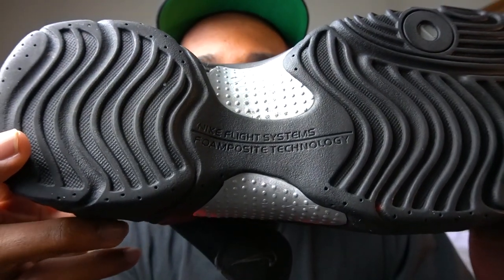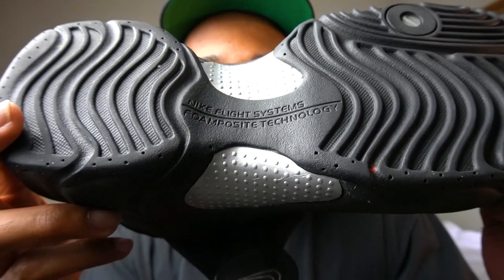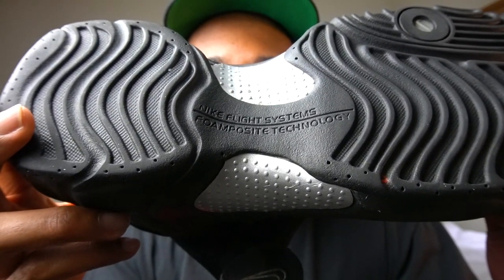See the bottom? What does that say? See the Nike Flightposite technology. So we're gonna start getting into the Jordans, man. I'm a Jordan fan. I'm not into all the colorful Jordans. I'm into the original Jordans.